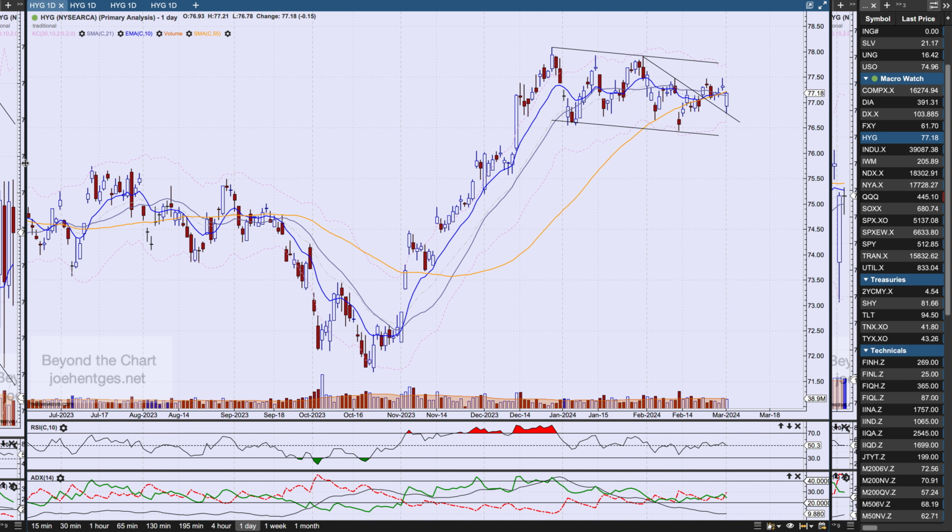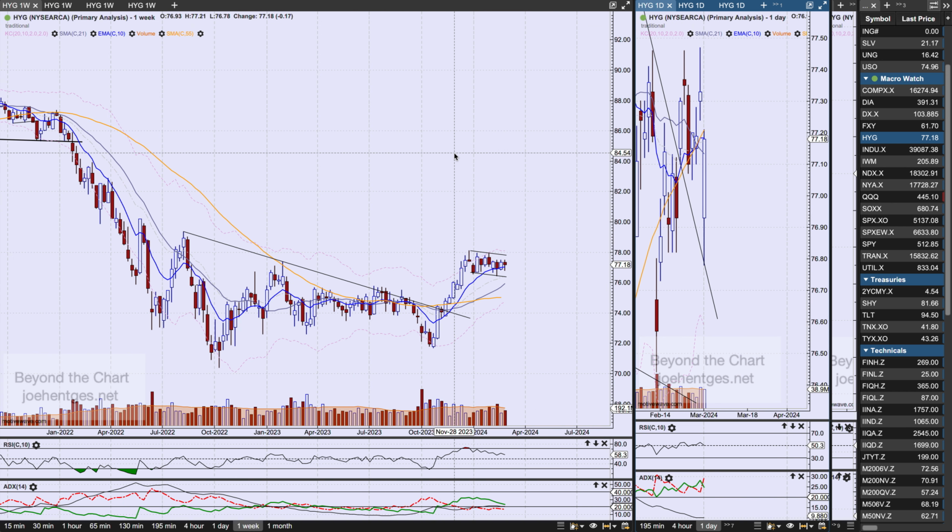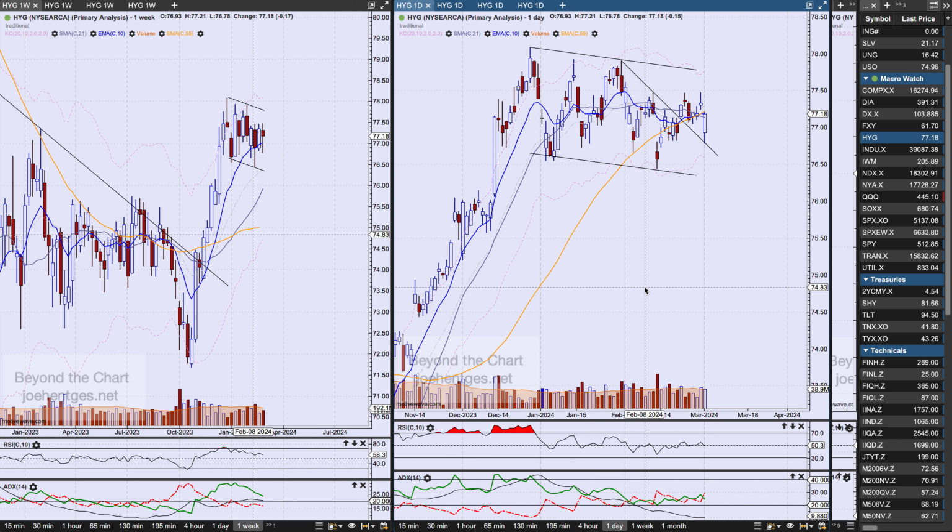But the thing that's most interesting to me about HYG is this picture right here. When you look at the weekly, we've broken this longer term trend line all the way back to August of 22, okay? And now this looks like a bull flag to me. I mean, flagpole, bull flag. And if that's the case, what does it imply? It implies another move like this. And if we get that, that basically is telling you risk on. That tells you the market's saying, yeah, we're going for it. We're going to continue pushing. We'll see. But that's what I'm seeing in here. We'll see if that develops or not. So that's the picture that's going on here on HYG.